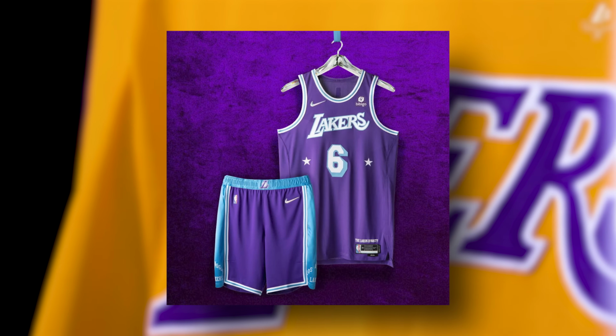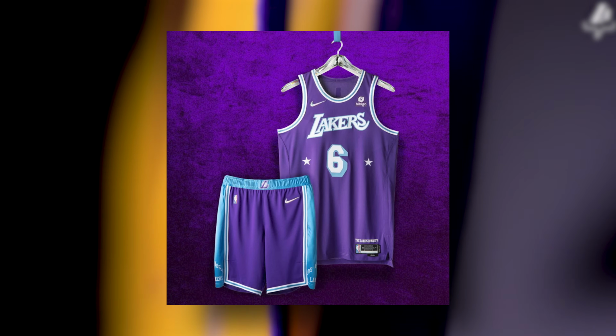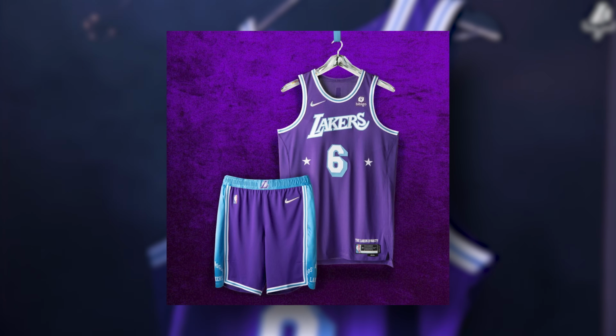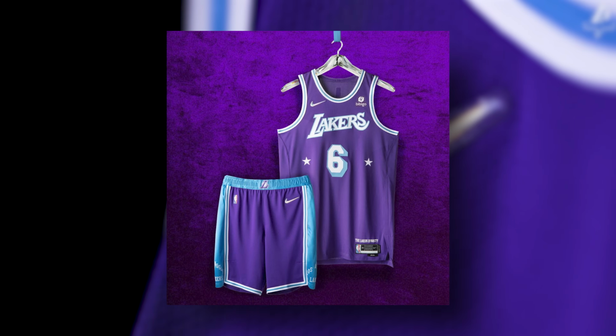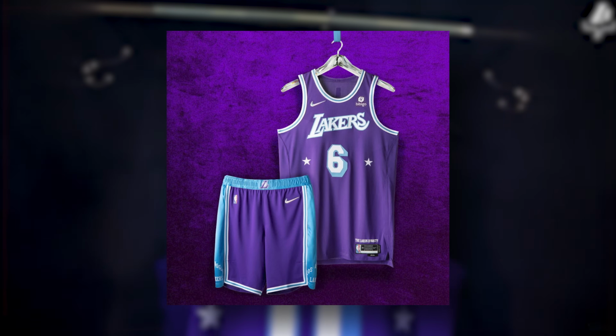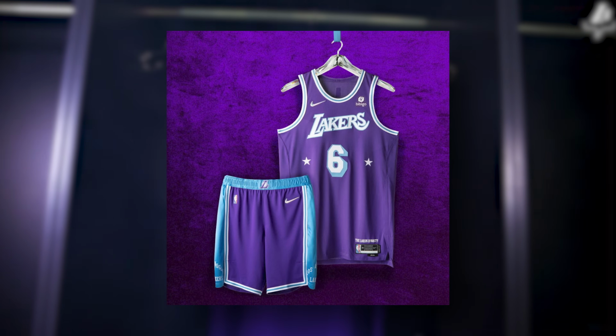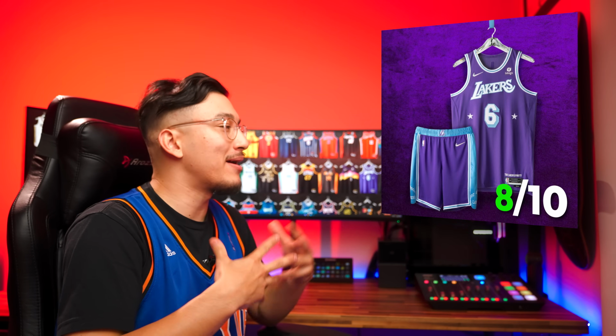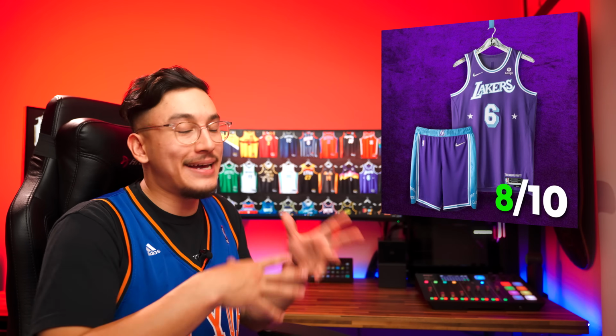For the most part, the color scheme is unique. It's like a purple with a little bit of blue. You're not getting any of that classic Laker gold, which I think is a huge missed opportunity. But they went with more of a purple and blue color scheme, which reminds me more of the Hornets. But I'm gonna give these a rating of 8 out of 10. It's not quite elite. I'm not really too sure if I'm gonna pick up one for myself as a Laker fan. Maybe when I go to the arena and I see it right there on the shelf, it's just kind of calling to me. But from where I'm sitting right now, it's good, it's just not great.